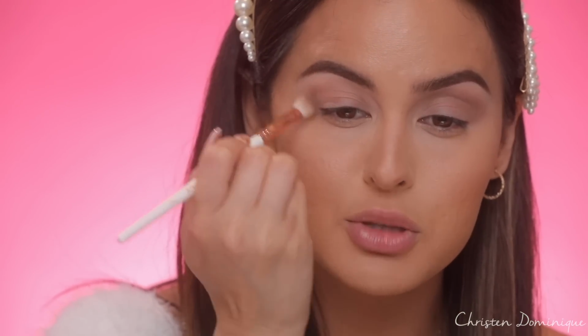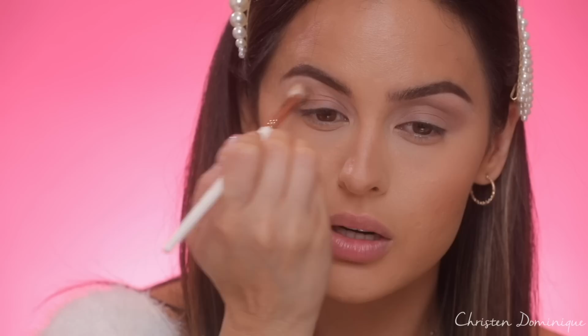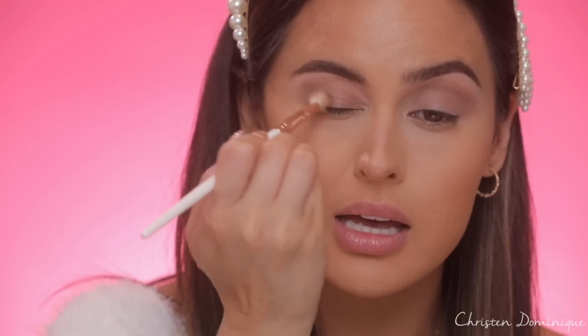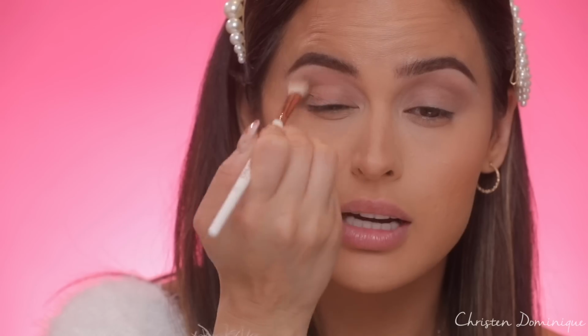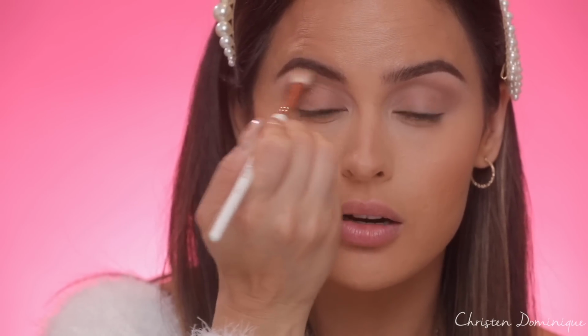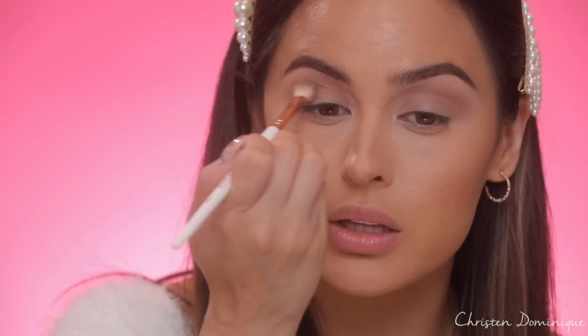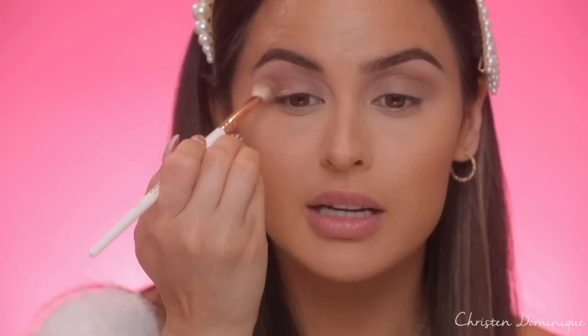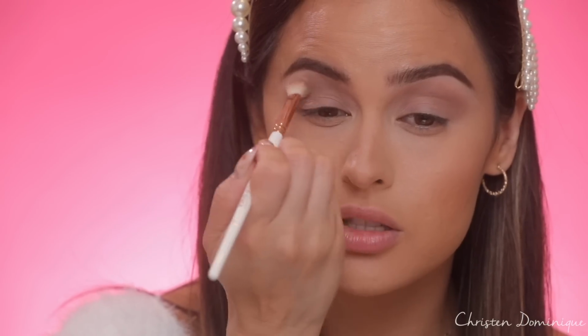So you get a nice mix of warm and cool tone shades in this palette. So I'm gonna take that on the other side. And I'm just doing a soft wash of this color. I don't wanna spend too much time with it because it will intensify. And I'm trying to just have a nice soft depth right here. But these shades are buildable. So if you want to create a really dramatic, deep look with this, you totally can. But it's just enough to give you the perfect soft definition.